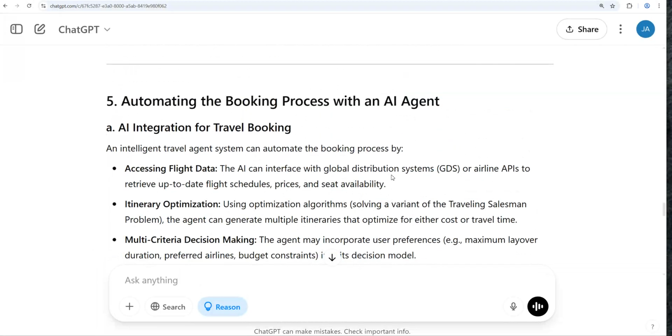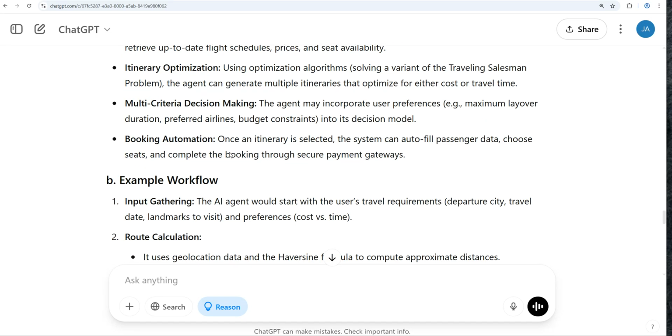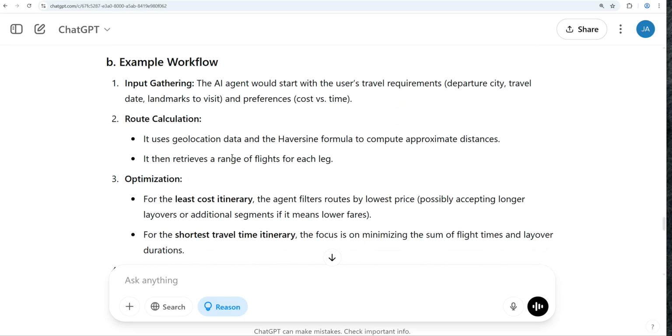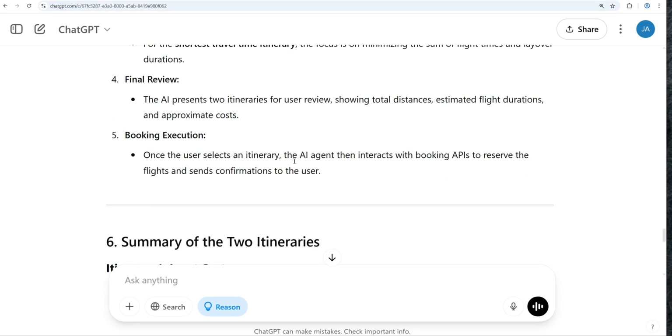And for the automated booking with an AI agent, it's talking about how you need to have the flight data, you need to have the airline APIs, and you can do the itinerary optimization, and then the workflow. You need to have the data of the traveler and their preferences, and then you have to do a route calculation, some optimization, some review, and then you have to do the actual booking.